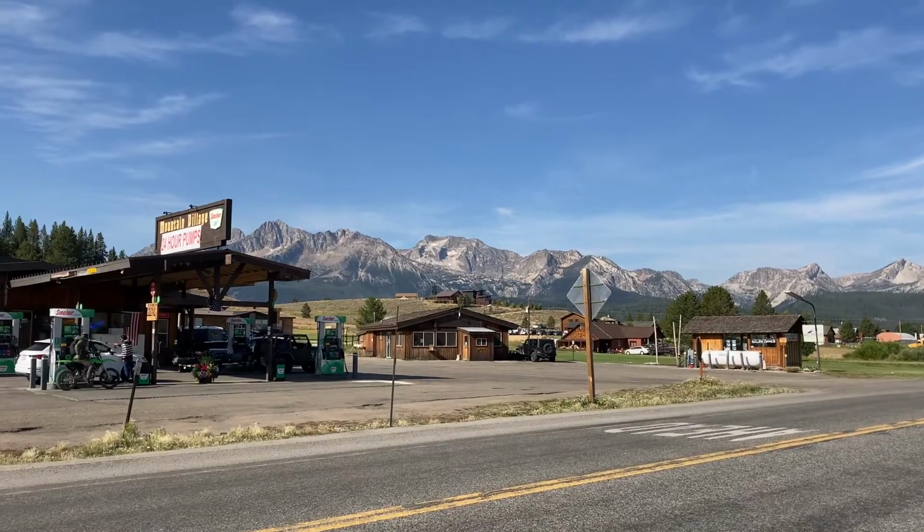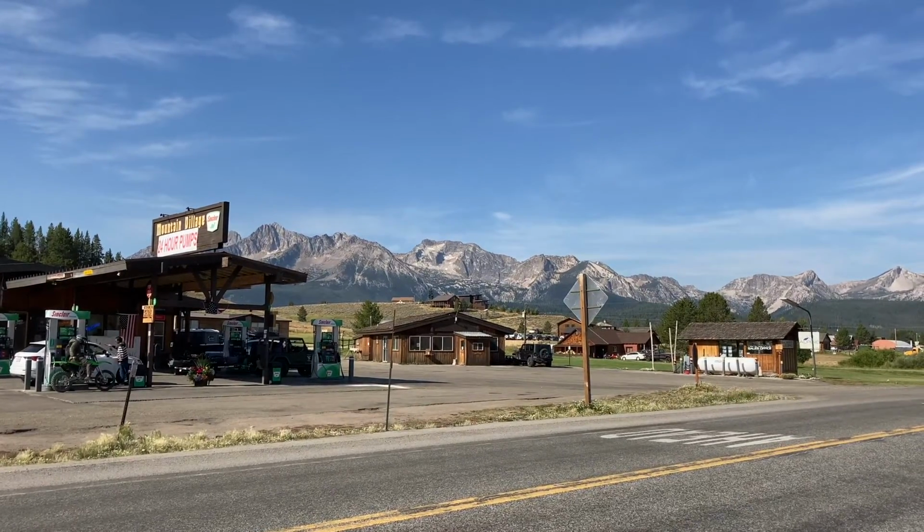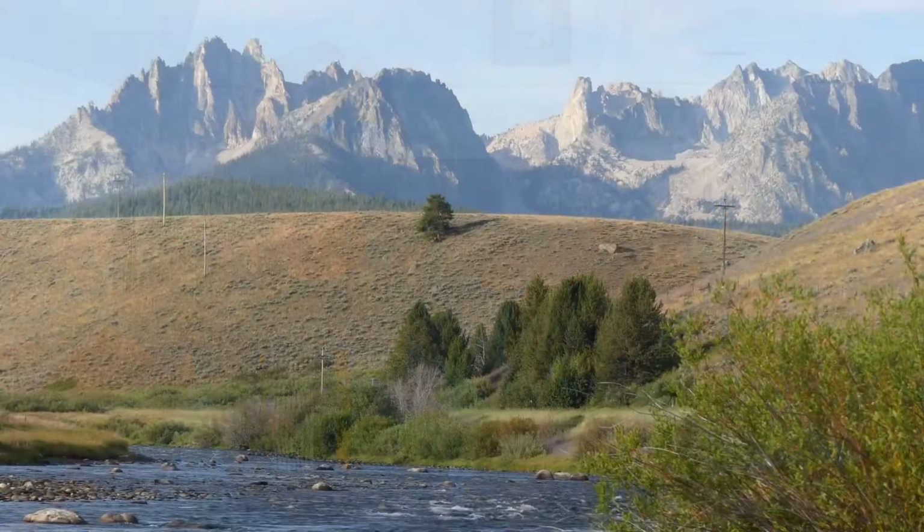So we are just doing our very best to stay away from the crowds, in our little quiet boondocking site. Once we got here, we went to the main gas station in town, and right behind there's a free water spigot to fill up your water. There should be some good hiking and just good walks around the camping area and scenic spots. So we're going to show you a little more of Stanley.